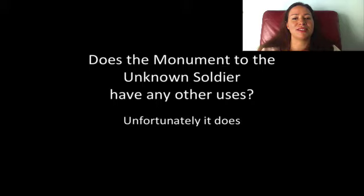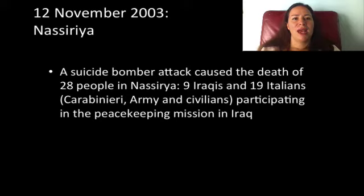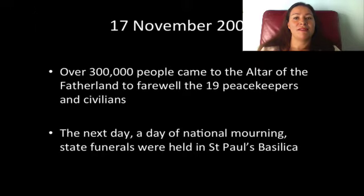Unfortunately, it has other functions. One of them, for example, let's have a look at what happened on the 12th of November 2003 in Nasiriyah in Iraq. A suicide bomber attack caused the death of 28 people in Nasiriyah, 9 Iraqis and 19 Italians, between Carabinieri, army and civilians. They were all participating in a peacekeeping mission in Iraq. So on the 17th of November 2003, over 300,000 Italians came to the altar of the fatherland to farewell the 19 peacekeepers and civilians who passed away.